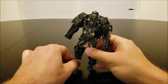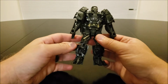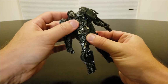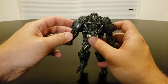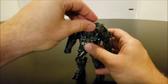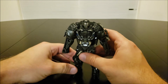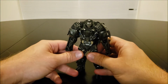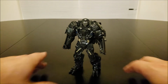He doesn't seem to have any meaningful ankle tilt at all, but he does have full range of motion in the rest of his legs. He even has a swivel on his waist, so that's nice. Arms are all ball joints. Head is on a ball joint there, so he can look around every which way. And he looks very, very grumpy, very menacing. His face almost has kind of a skull-like quality to it. And they did a really just fantastic job with making a screen-accurate robot here.